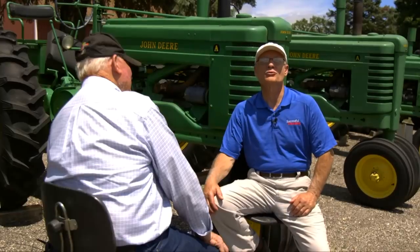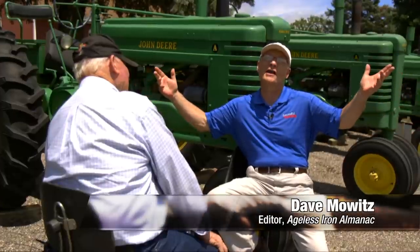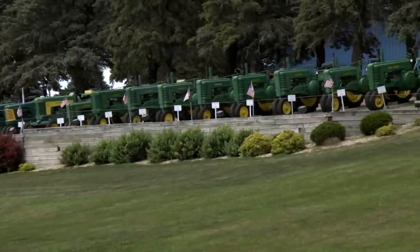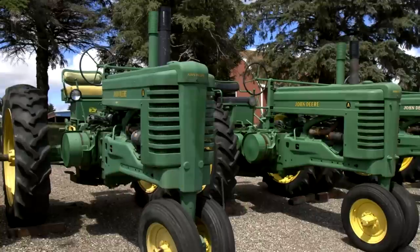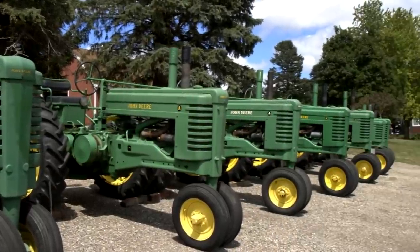Our Age of Design feature tractor this week is actually a fleet of tractors, a fleet of John Deere A's that are owned by Carroll and L Etchen of Clear Lake, Iowa. And you've got to explain why you have so many A's in your collection. And that is because they all have significance for you. These were all owned by different people. So the first one in the line, that was a tractor that was run by your wife, right, L, when she was on the farm?